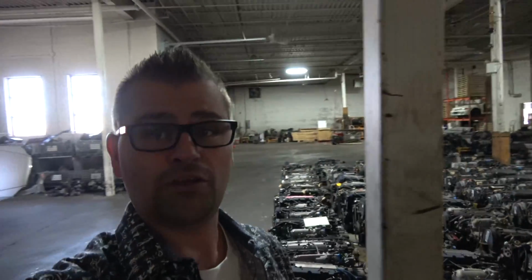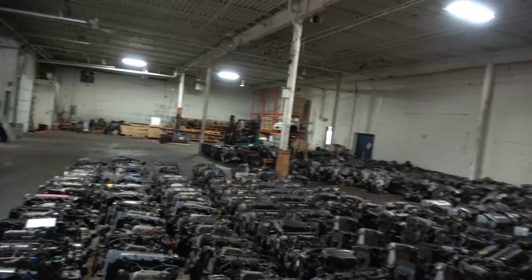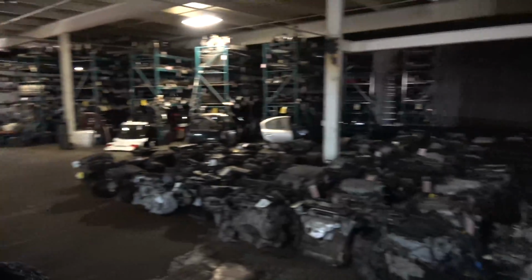If it goes NSX, they've got some of the A30 engines here. I think they've got rotary engines here. They've got the K24s for the S2000s here. So anything we need, if we find an engine or a car that doesn't have a good engine, these guys, like you can see behind me here, just engines lined up for days. That's really awesome. But I'm going to go out now. We're going to look at the car.